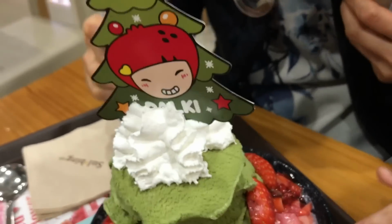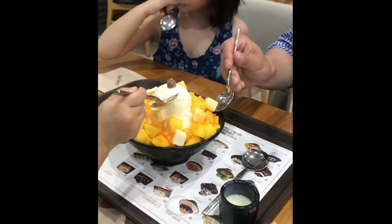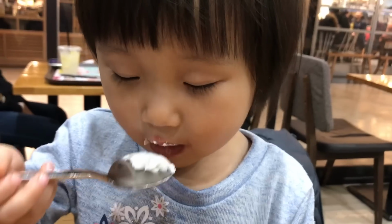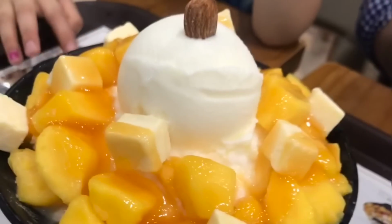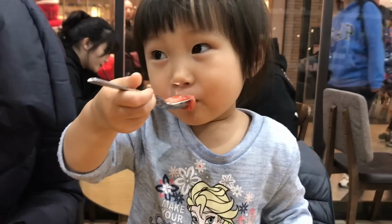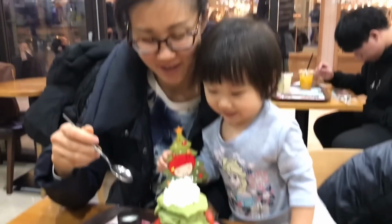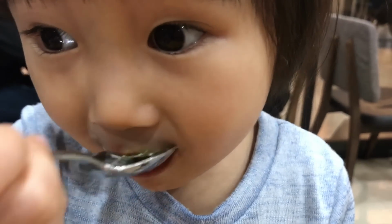Seoul is a chain, and you can find locations all throughout Seoul. They have a menu that changes depending on the season. So in the summer they'll have a melon shaved ice. In the wintertime they'll do strawberries because strawberries are in season. But if you're interested in learning more about bingsu, I actually have a video on that, and I will link it down below or up in the corner.